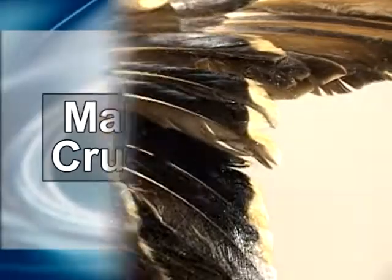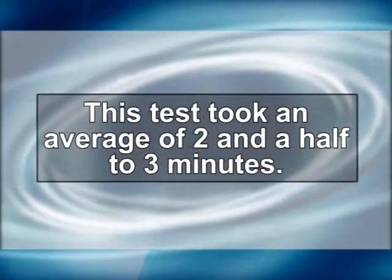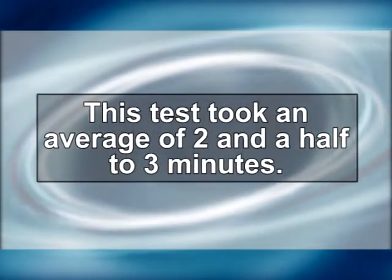Mallard wing crude oil test. This test took an average of 2.5 to 3 minutes.